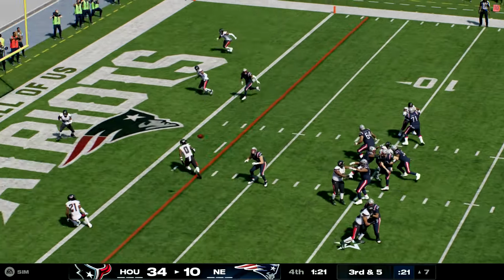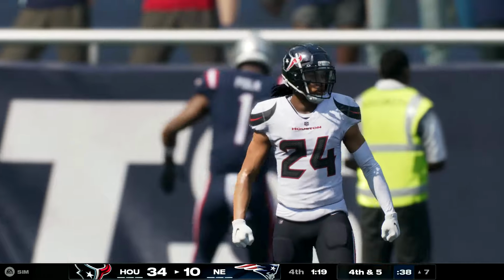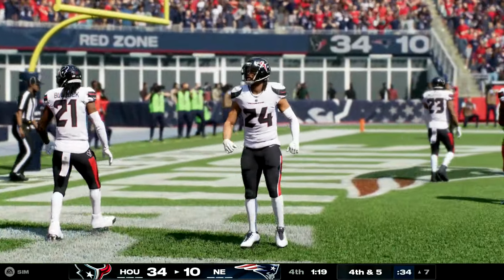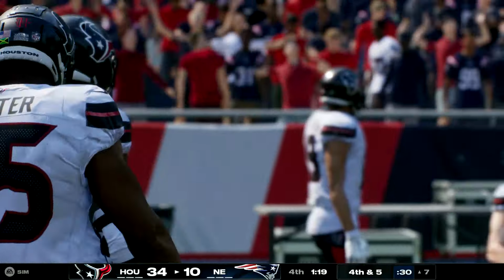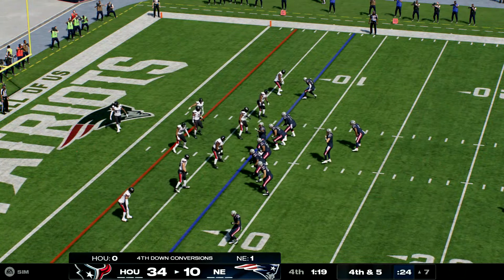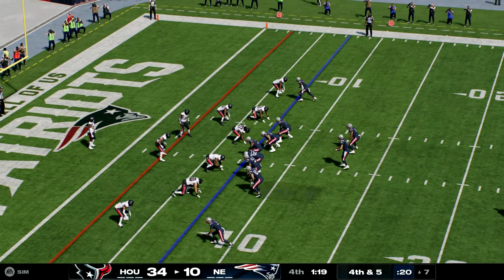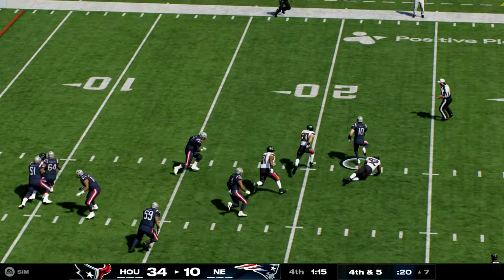May to the air once more. That is incomplete. Here we go. They're down to what could be their final play. It's 4th down. They let a golden opportunity slip away on that one. That's the matchup that they wanted. They just couldn't quite capitalize on it. They can still pick up a first down here, and they'll line up to go for it on 4th down.